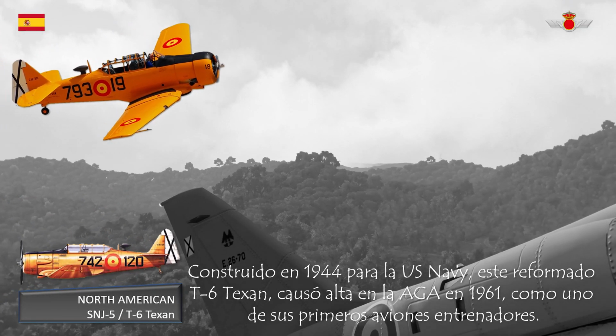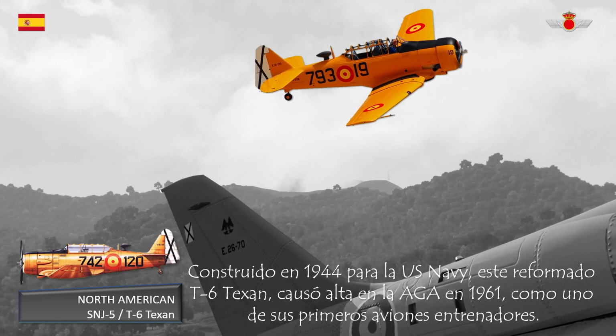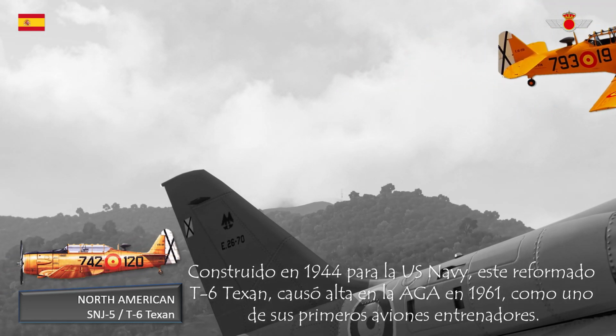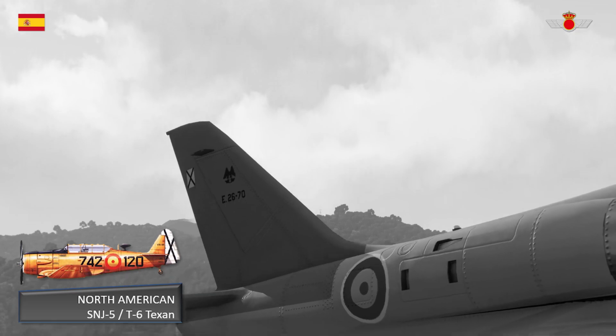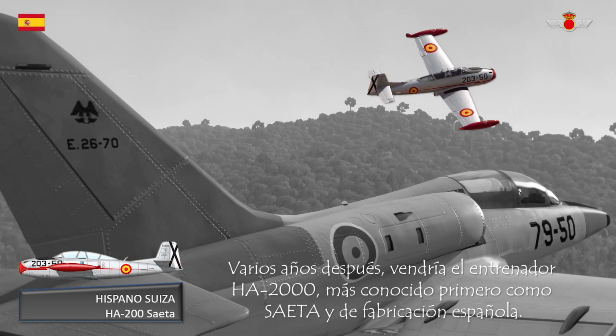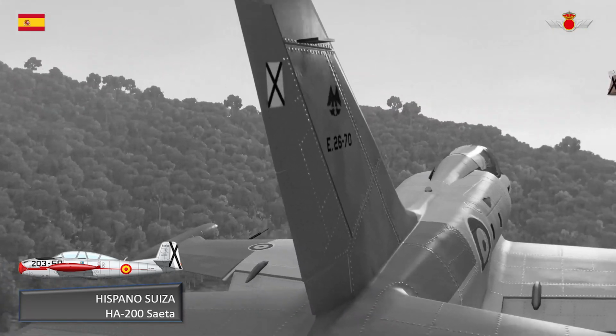Built in 1944 for the U.S. Navy, this refurbished T-6 Texan made it into the AGA in 1961 as one of its first trainer aircraft. A few years later, the HA-200 trainer aircraft, known as CETA and of Spanish manufacture, would come.